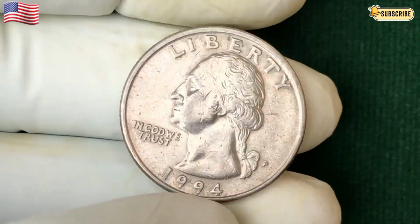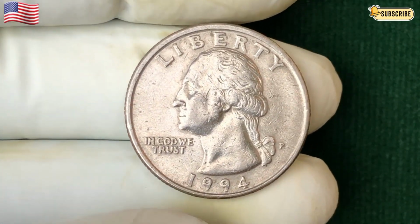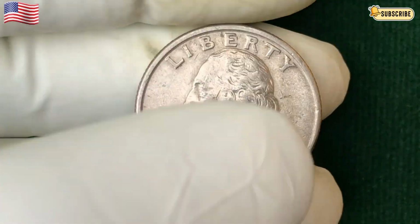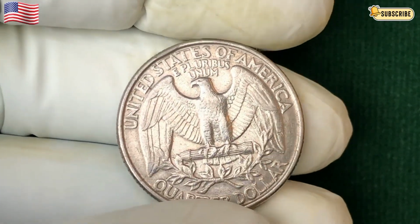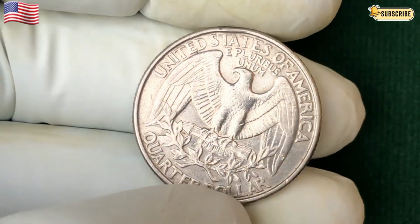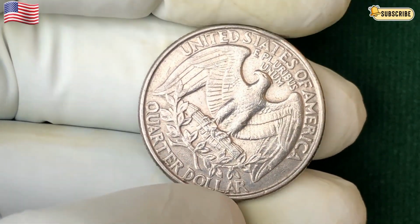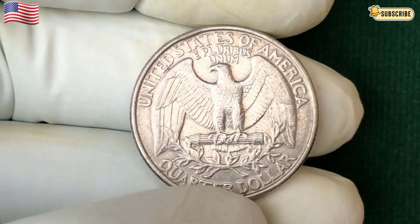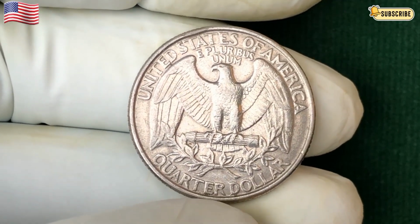Some of the most valuable 1994 quarters are those that have rare minting errors, such as double dies or off-center strikes. A double die error occurs when the coin is struck twice, causing the design to appear doubled on the coin's surface. This creates a unique look that is highly desirable to collectors.